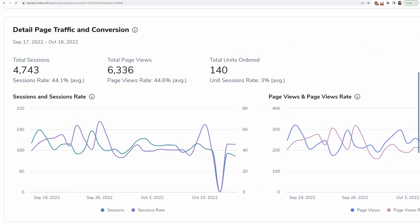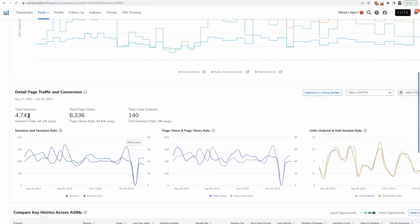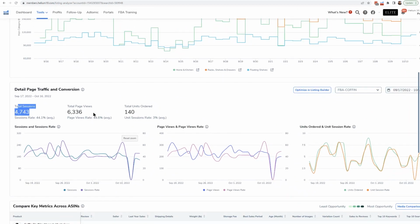So if you enter in your product, you can't look at this for your competitors because we're not hacking people's accounts. But if you have your own Listing Analyzer account connected to Helium 10 and you select your own product, you'll now have under detail page and traffic conversions, through this date range that you entered, how many total sessions, how many page views, what's the page view rate, how many units were ordered. And then you can plot on the graph the correlation between it.